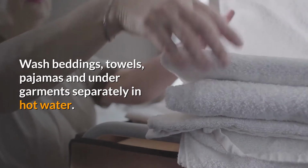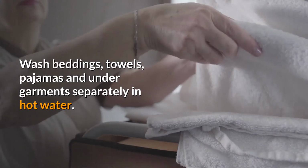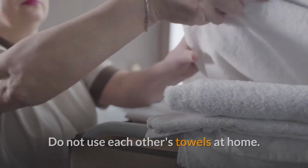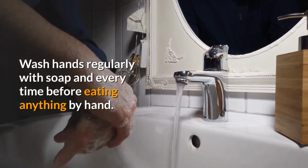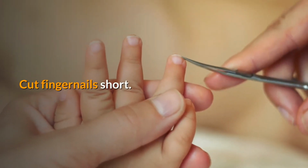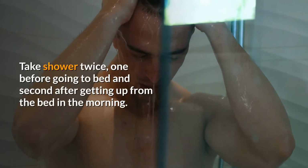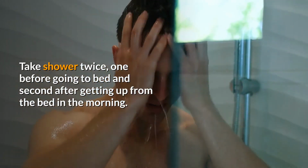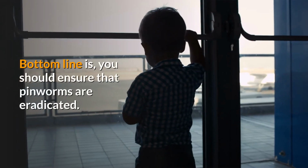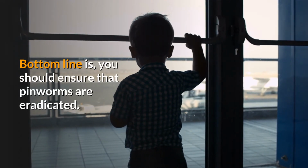Wash bedding, towels, pajamas and undergarments separately in hot water. Do not use each other's towels at home. Wash hands regularly with soap, and every time before eating anything by hand. Cut fingernails short. Take a shower twice, one before going to bed and a second after getting up from the bed in the morning. Bottom line is, you should ensure that pinworms are eradicated.